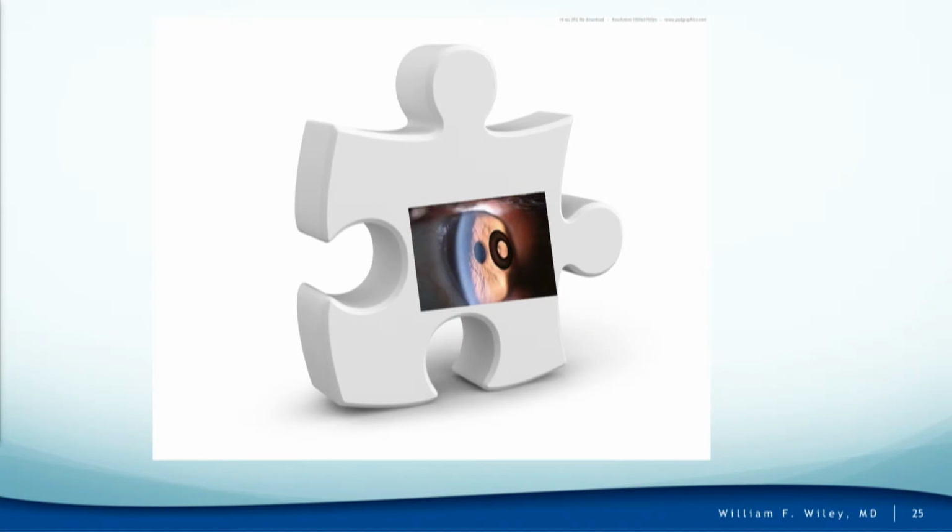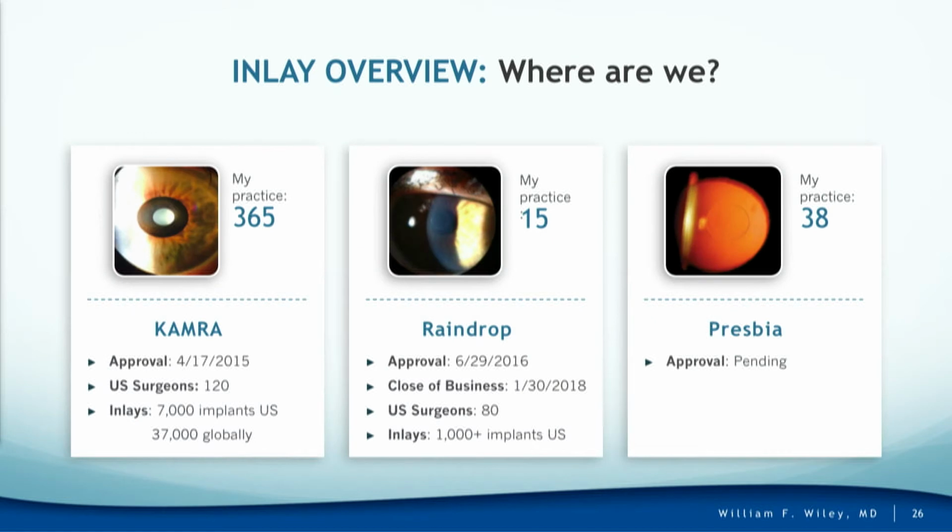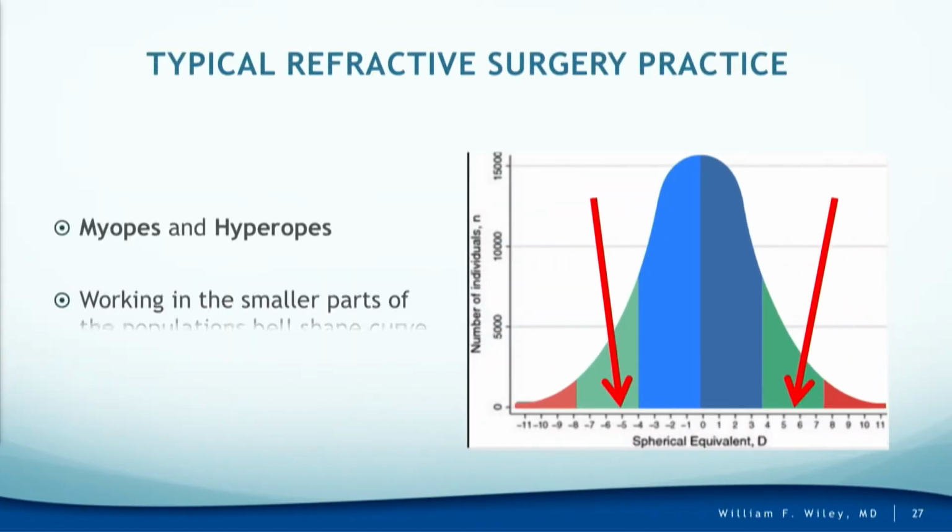So let's talk about inlay. Let's look at that piece of the puzzle. So inlays, in our practice, like I said, we've been involved with almost all the inlay companies. We've done a fair amount of Kamra. We also did some Raindrop and also were involved with the Presbia trial.